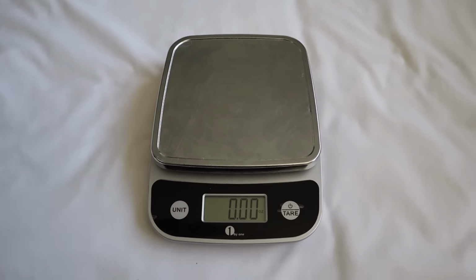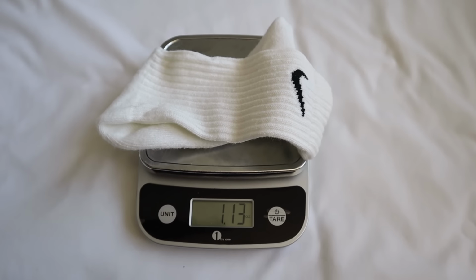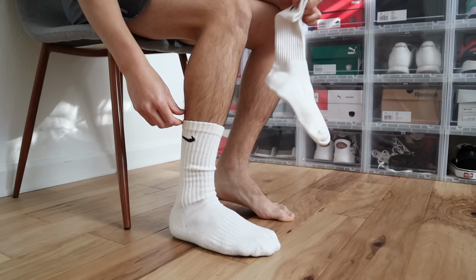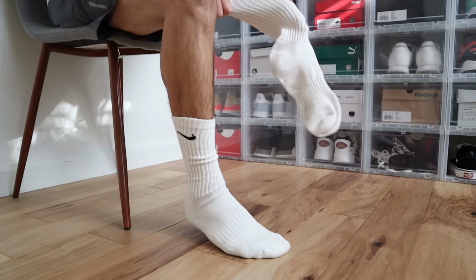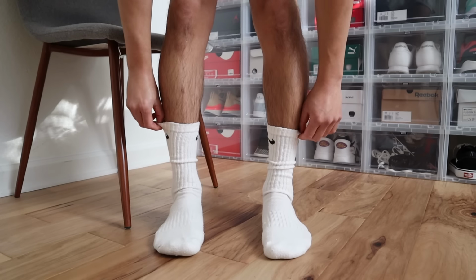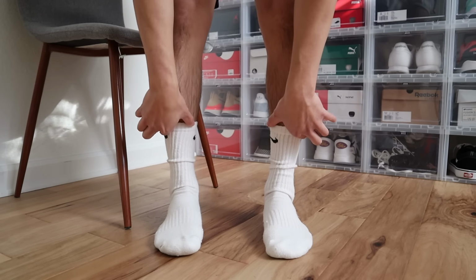The Nike sock weighs in at about 1.13 ounces. I'm going to be straight up here and say that these are my least favorite socks in terms of comfort. They run more snug and tight, just like most of their shoes do, and it's more of a struggle to put these on and off compared to the others. If you have wider feet or thicker ankles and calves, you probably won't like these much, if at all.